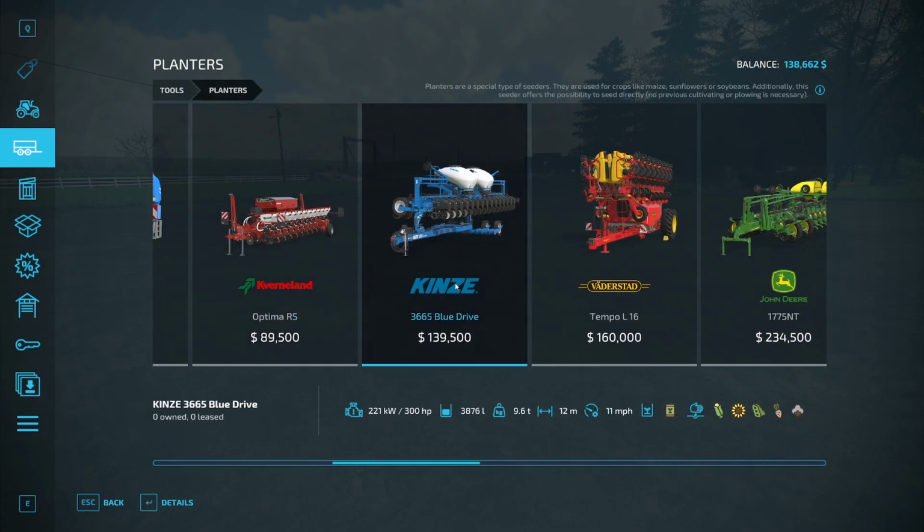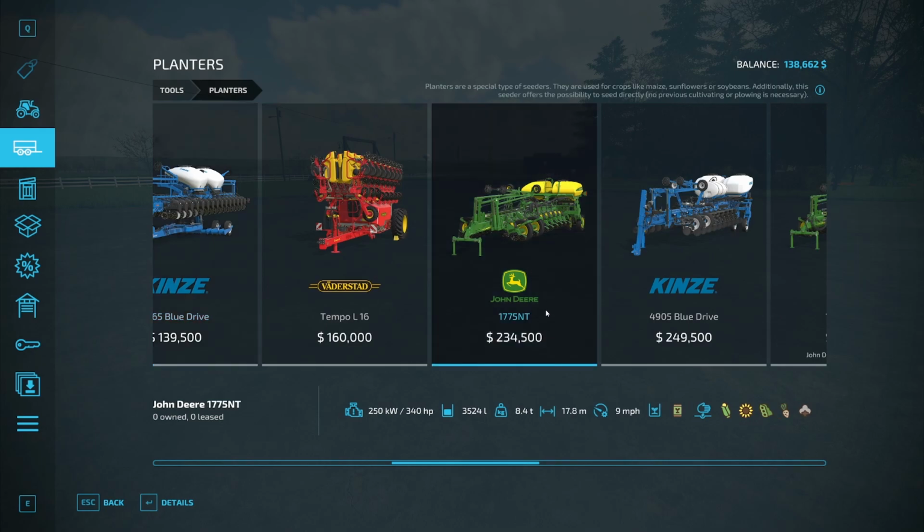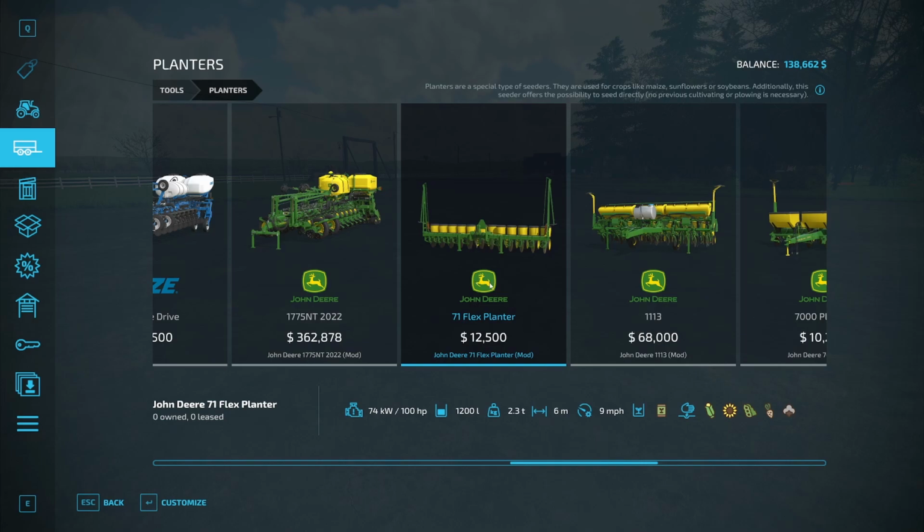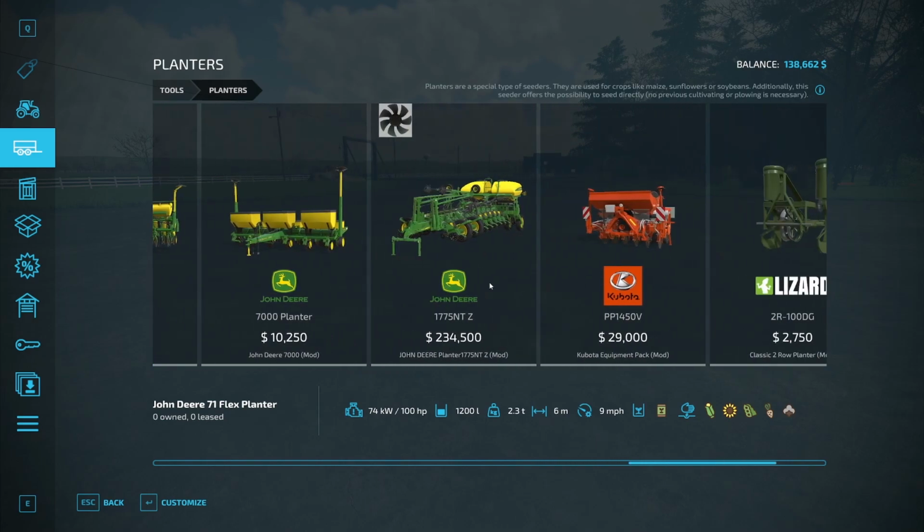458 horse. This guy right here, this Kinsey, that's 130. We're just short of being able to get that. That's 230, 300. Okay, here's some right here. This one's 12. We just won't really have anywhere to park it.